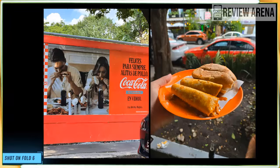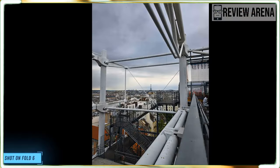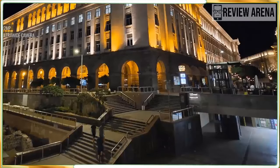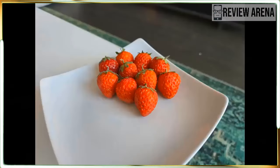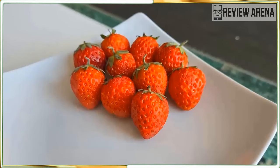Up front, you get that same 10-megapixel selfie camera and 4-megapixel under-display camera for when you are using the main screen. Don't get me wrong, the image quality is quite strong from the Z Fold 6, but if you are paying this much money, you should get the same 200-megapixel sensor as the Galaxy S24 Ultra.